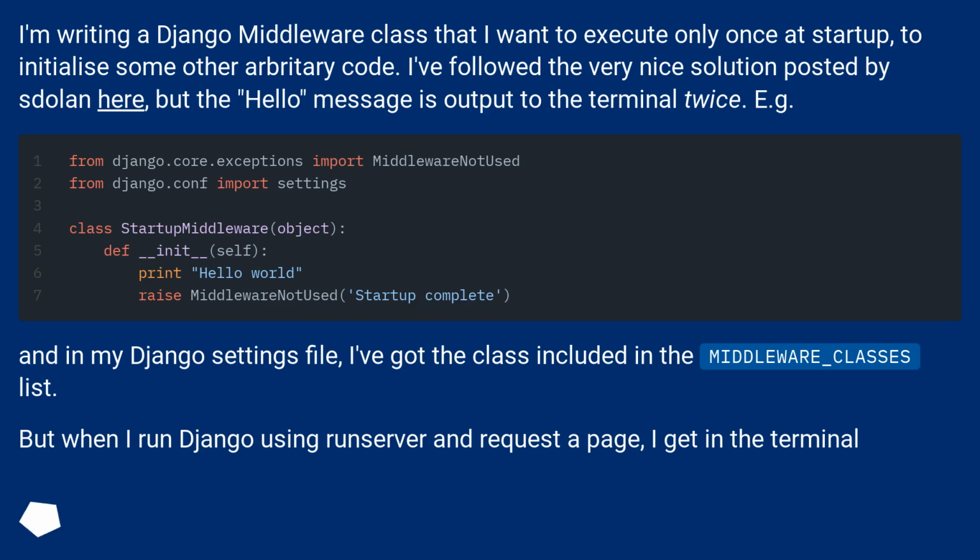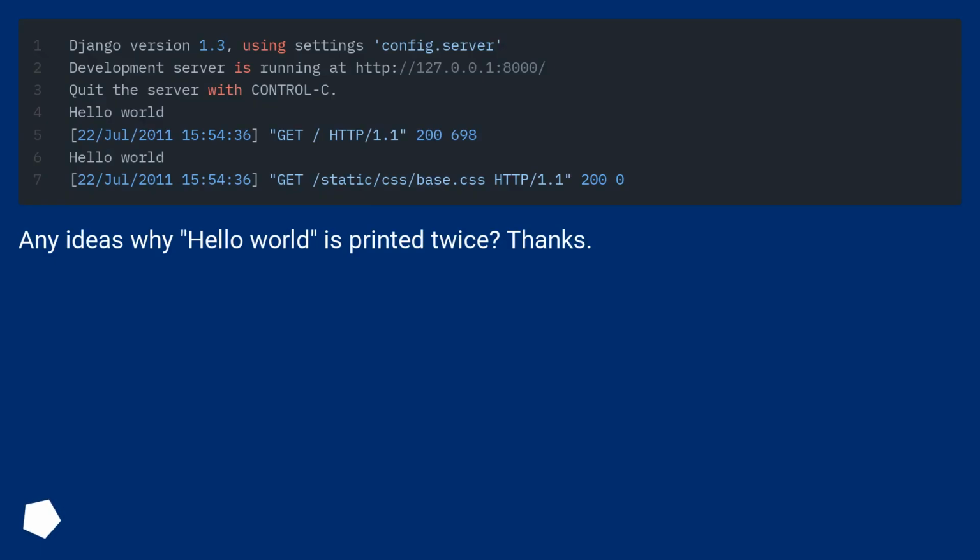and in my Django settings file, I've got the class included in the MIDDLEWARE_CLASSES list. But when I run Django using runserver and request a page, I get this in the terminal. Any ideas why hello world is printed twice? Thanks.